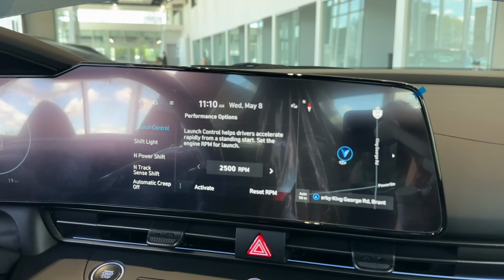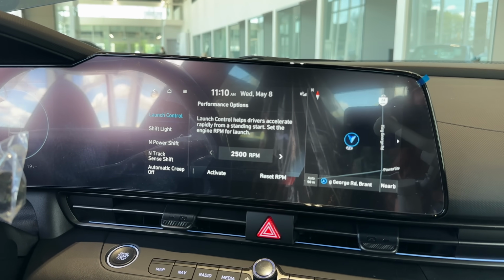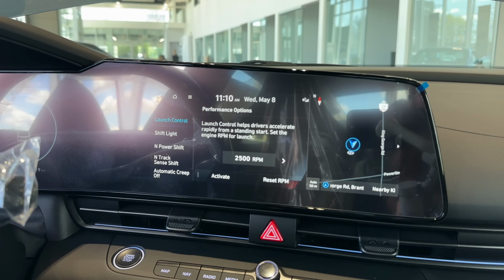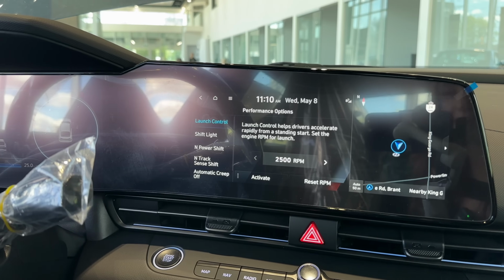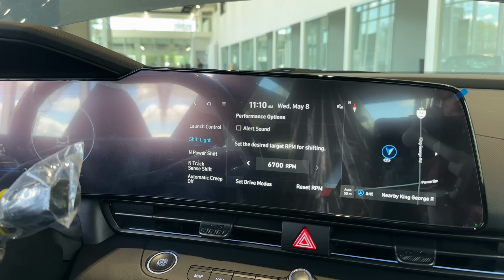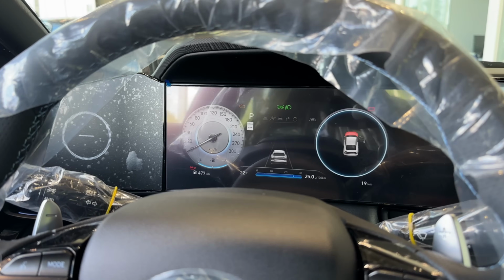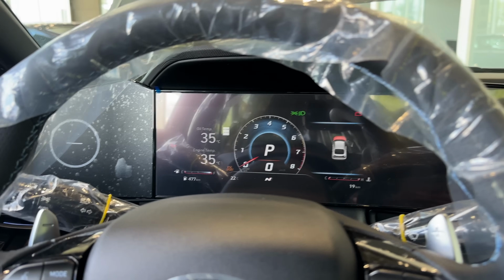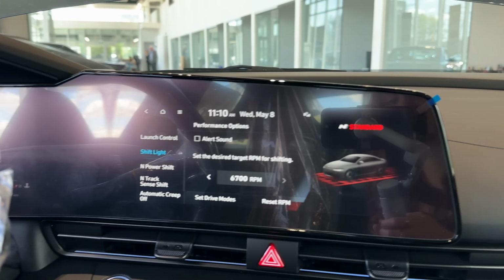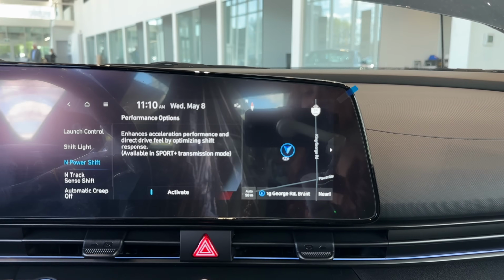No, absolutely not. And essentially, you guys know how launch control works. Pedal to the metal on both the gas and the brake, let it rip, and you're off. You can set the RPM customization though, so that's actually quite cool, and it does have a slight cool down period. There's even a shift light, so while your tachometer is in the N mode, you can actually get an illumination as to when it's the best time to shift, or if you want to do a poorly timed gear shift, well, there's no excuse because the car told you when. There's also N power shift, so you can check that out.